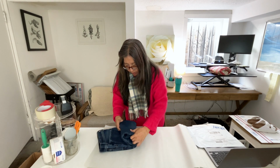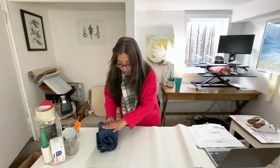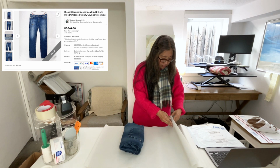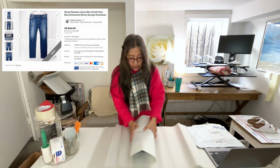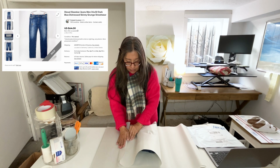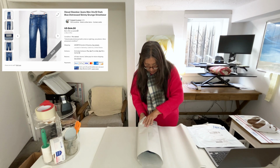So I think I listed it pretty high. And it did take a little while to sell. So when I got an offer, I was very motivated to accept the offer. So I'm just going to go ahead and start wrapping this a little bit.